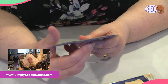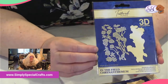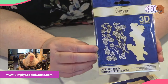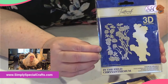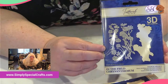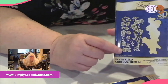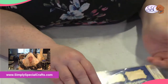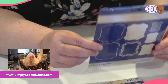Okay, this one, In the Field Chrysanthemum with layering pieces and a backer from Tattered Lace. 3D decoupage die. I believe we already had this one, but the one I had was part of a set. This is now listed individually. If you want it, you can get it without having spent quite so much for the single die. I'm loving this thing. Let me tell you why I love this Viola frame.